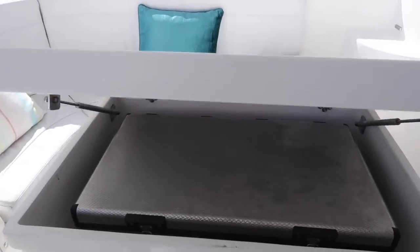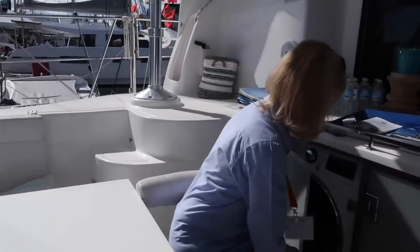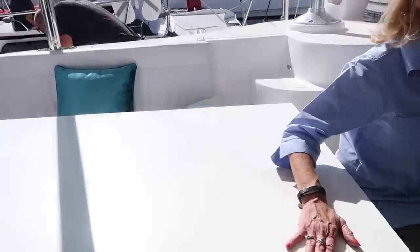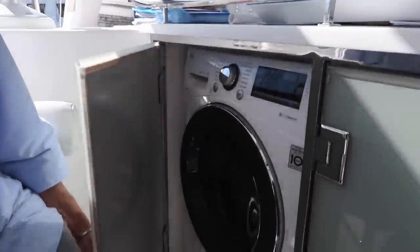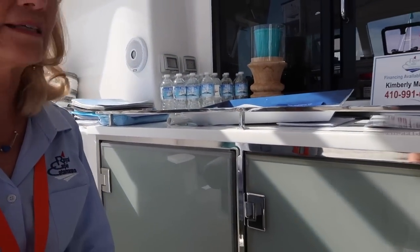Chest freezer under the outdoor salon table. And do you have choices of different colors? We do, Orient or. Okay. So, sorry, you were showing me that? Oh, yeah, washer dryer. Okay. Which is nice having it outside. Yeah, so you don't get the heat and the moisture inside your boat.